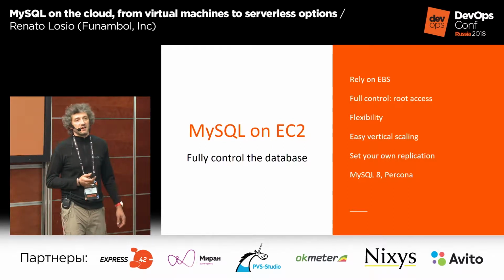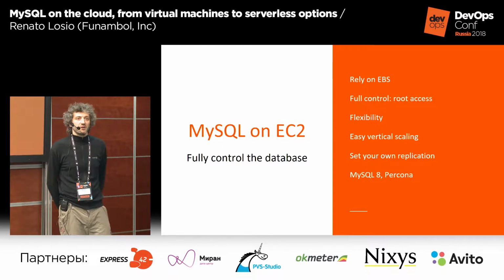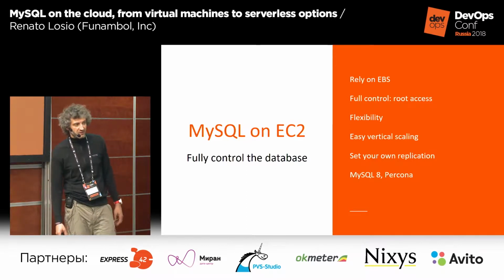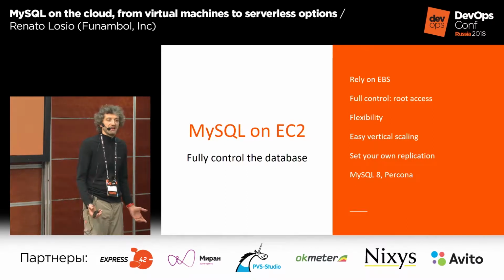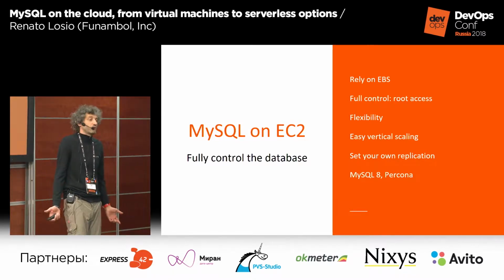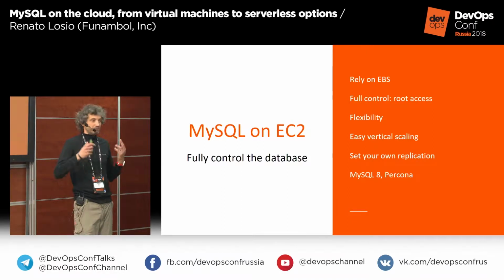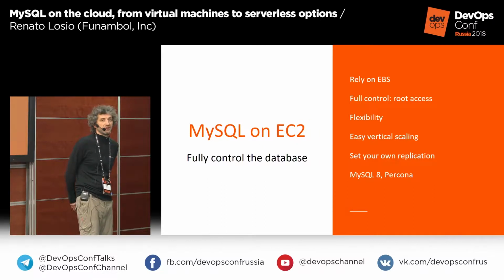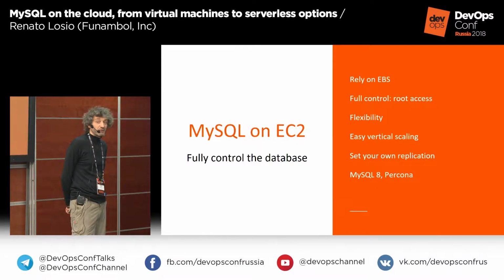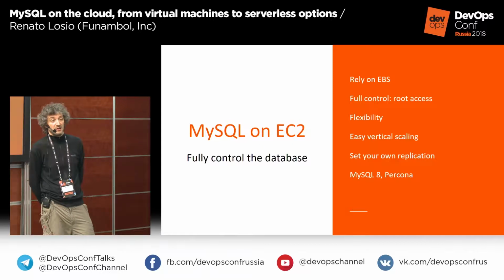So let's see quickly those options. The very first option is to run your MySQL engine on an EC2, on a virtual machine. You have full control of your engine and your database. You rely, of course, on some volume. You need to store the data somewhere, most likely on EBS. You have root access, so you can change whatever you want in your configuration. You can deploy the version you want to have running on your database. You have full flexibility, because you can choose the kind of instance you want and the kind of operating system on which your database runs.